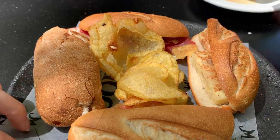It's good. We're pretty sure we figured out what a Montadita is. This place is called 100 Montaditas. There are 100 Montaditas on the menu, and we ordered 4 of them, and they came out to be little sandwiches.